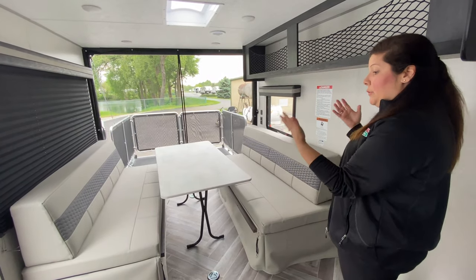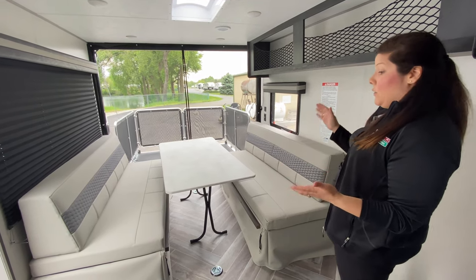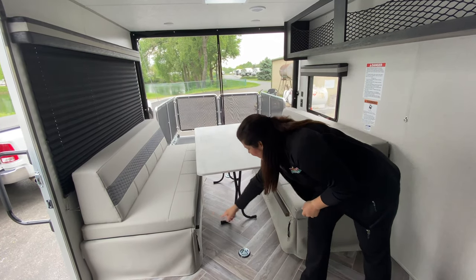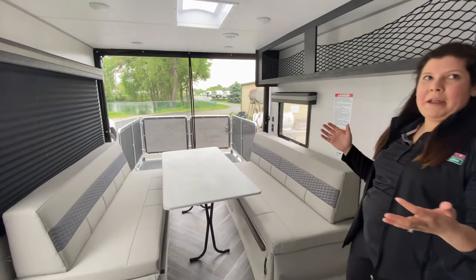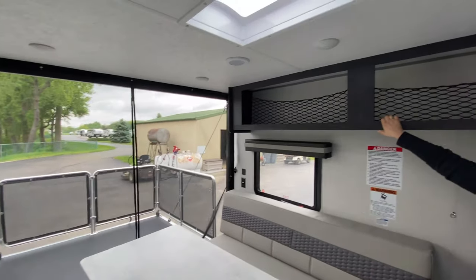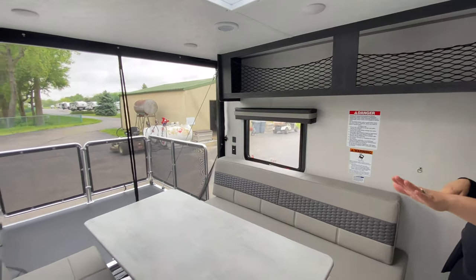If you come on back, you've got a beautiful seating area back here. These obviously do fold up, so if you need to make room for whatever toys you're bringing in, you can. You can also make it into a bed if you fold down this table and put it on these two ledges. Bring the cushions out, you've got another bed space. You've got some nice netted storage up here. Lots of windows. Huge window on that side.